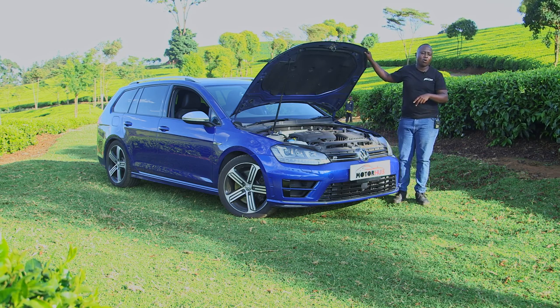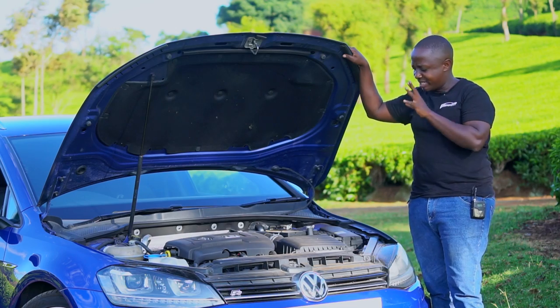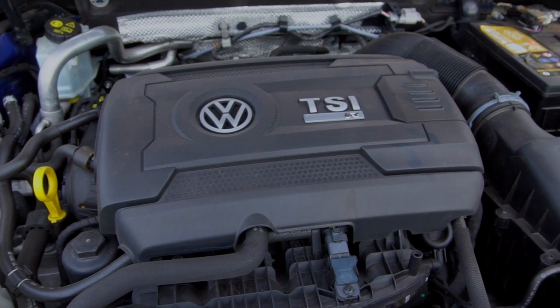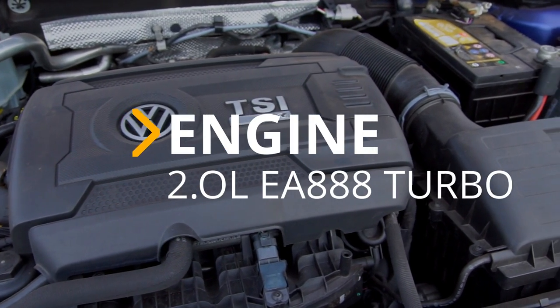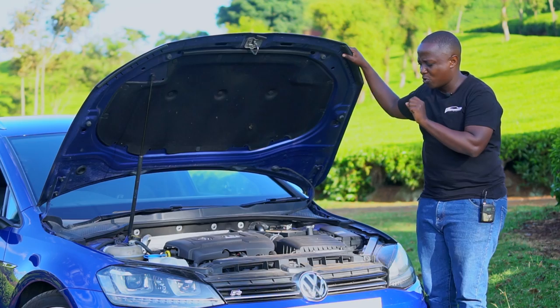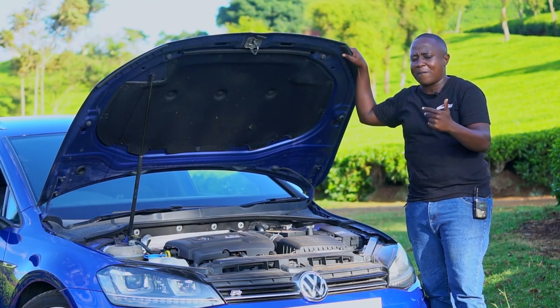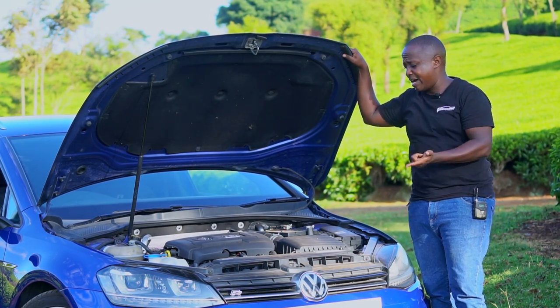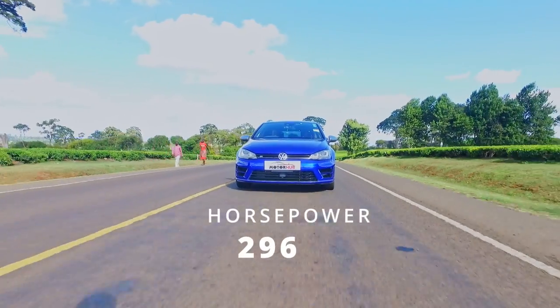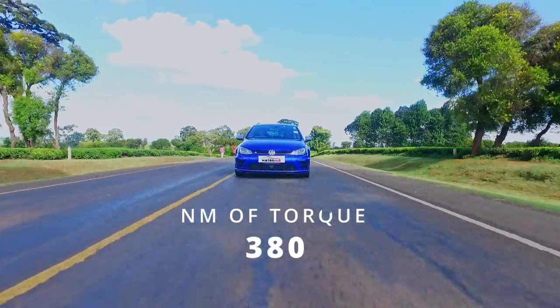What powers up the Golf R Mark 7? It is the same engine that is in the Golf GTI, the 2-liter EA888 turbocharged four-cylinder engine. However, this one has a difference, because this one can push higher power figures compared to the one on the GTI. On paper, it should put out around 292 horsepower and 380 newton meters of torque.